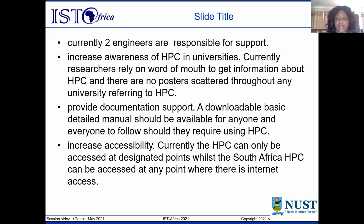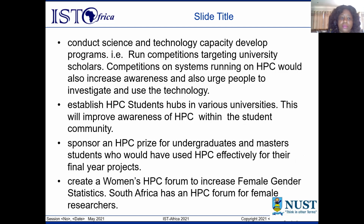They should also increase accessibility. Currently, the HPC can only be accessed at designated points, while the South African HPC can be accessed at any point where there is internet. So they have to deal with this issue of accessibility. They should also conduct science and technology capacity development programs, that is, run competitions targeting university scholars. Competitions on systems running on HPC would also increase awareness and urge people to investigate and use the technology.